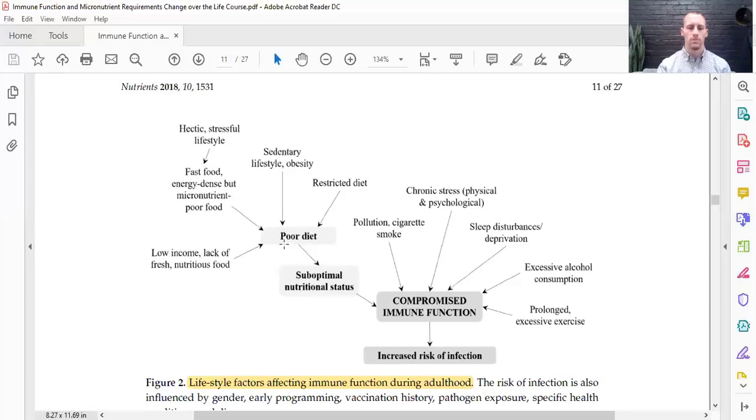And so we really want to work on improving our diet here. And so what can cause a poor diet? A restricted diet, maybe a diet where somebody is eating less because they're trying to lose weight, or eating less variety because they have an autoimmune disease. A sedentary lifestyle and obesity generally leads to a poor diet, and then back from a poor diet to this sedentary lifestyle and obesity.